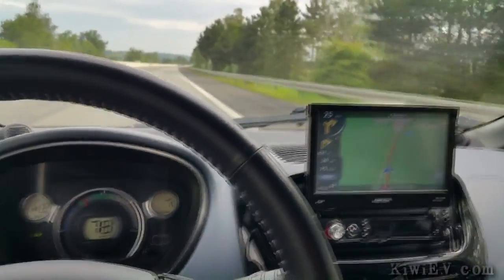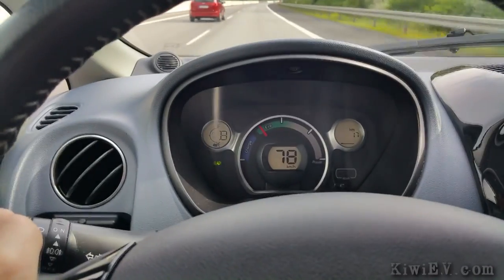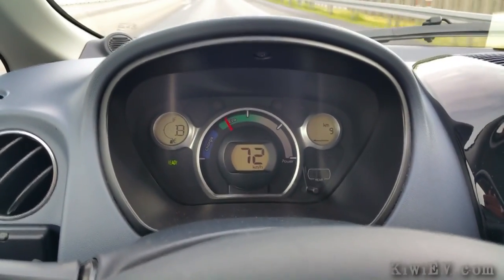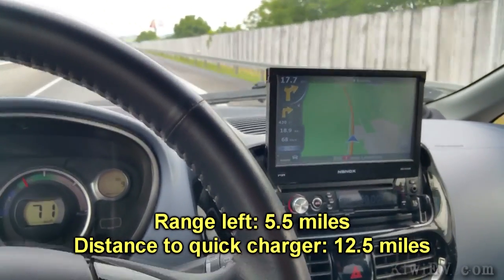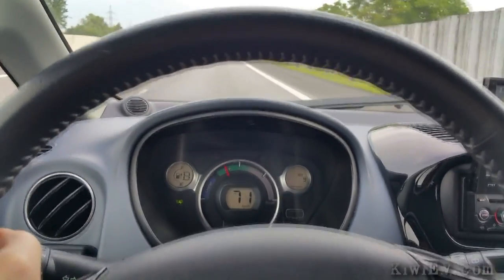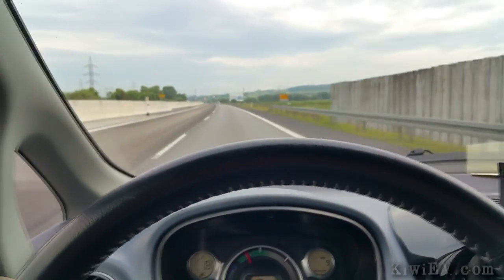The Košice charger, the closest one in Košice, is 26 kilometers away. I've only got 2 bars of battery. I don't think I'm gonna make this. 1 bar of battery left, 9 kilometers estimated remaining range, 19 kilometers until the charger. I think I'm gonna have to find an off-ramp and see if I can borrow some electricity for half an hour. And then I swallowed my pride.